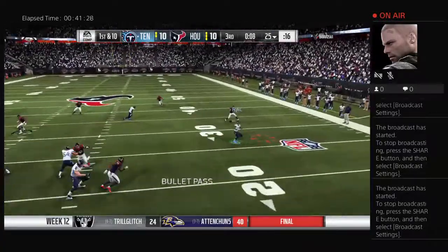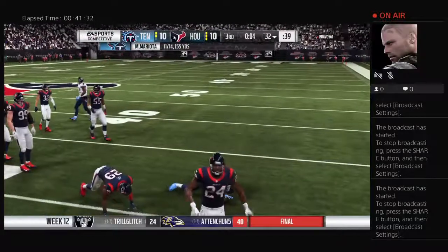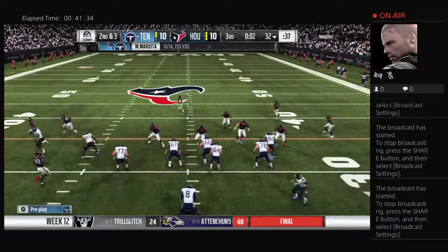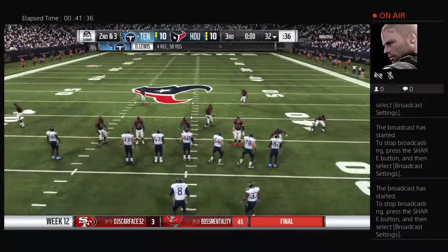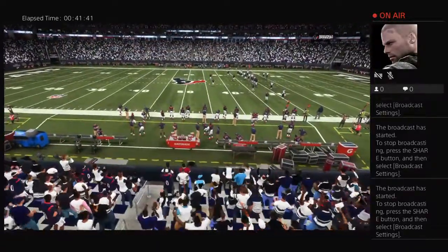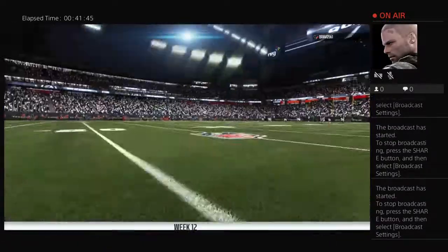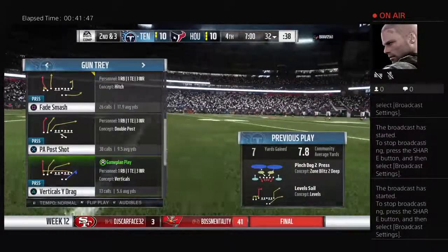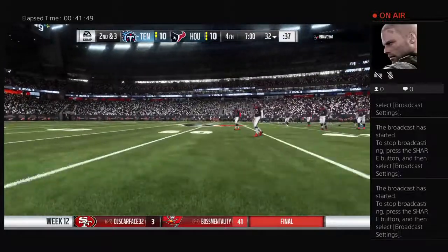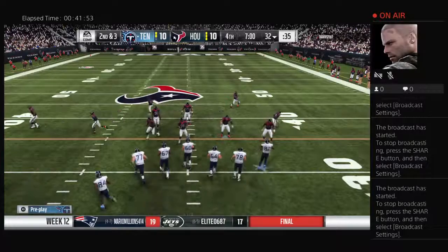On 1st and 10, here's Mariota. Dumps it off to Lewis. A very good move, but for a relatively modest gain out near the 32. And we see another pitch and catch there to the running back. This position just continues to evolve. They become just as critical to the passing attack as a lot of receivers, tight ends, because their ability to make people miss in the open field can really generate big plays for an offense.